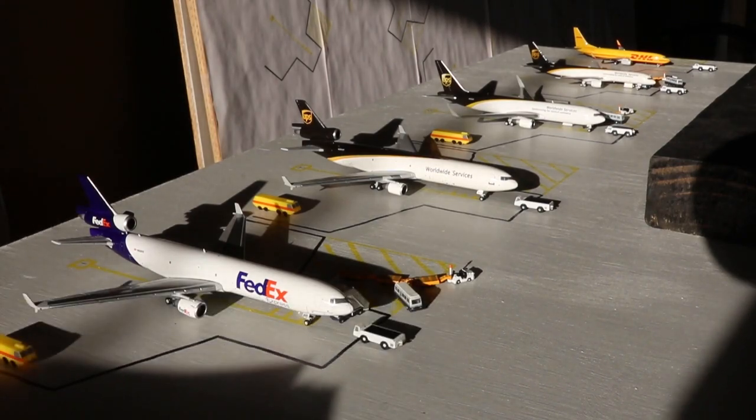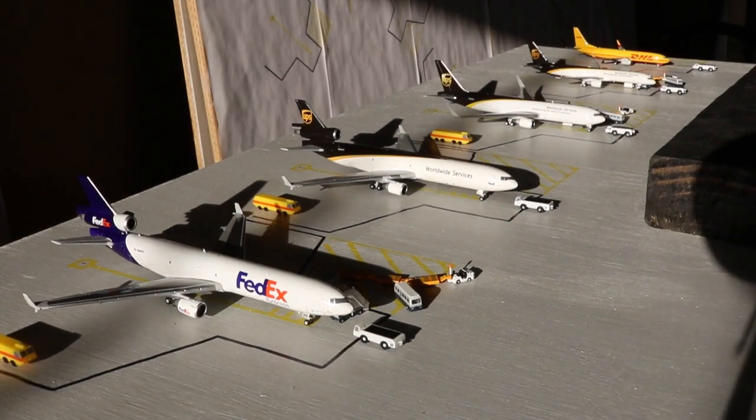This guy's currently coming in from Memphis and will be heading back out there. So really nice sequence of events right there. Sorry if I kind of got in the frame. I apologize, but really tight space over here. But looking great in this phenomenal lighting.